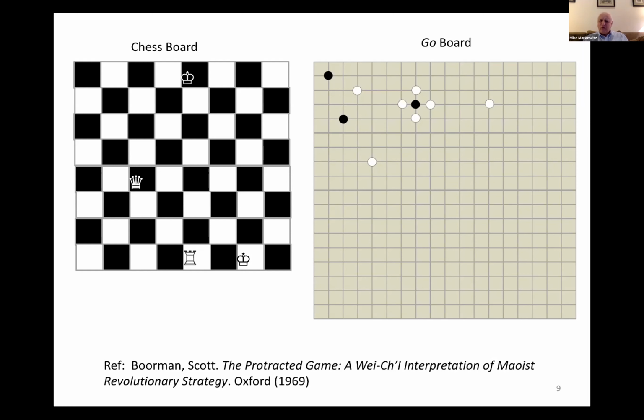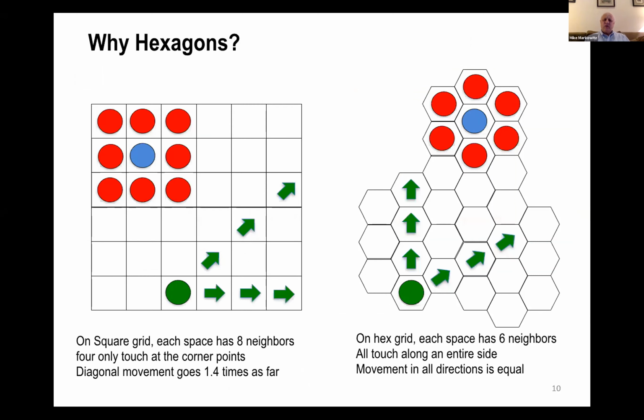Another very different way of thinking about a square grid is the East Asian game, Go in Japanese, Wei Chi in Chinese, which is played on a 19x19 uniform grid with black and white stones that are placed not in the square, but on the intersection. Think about that. It only takes four pieces to surround a piece on that board. Whereas on a square grid, it takes eight pieces to surround one piece.